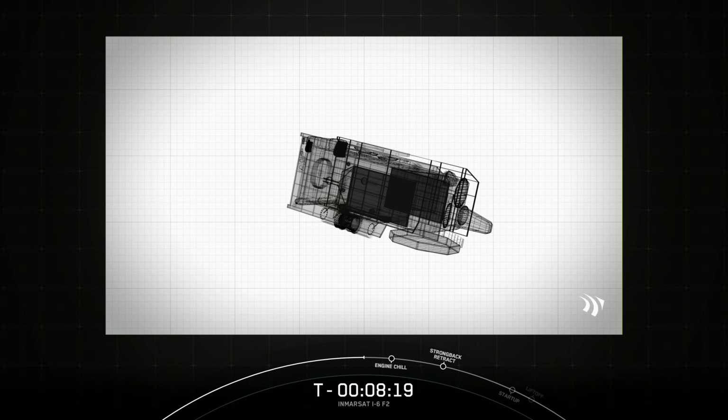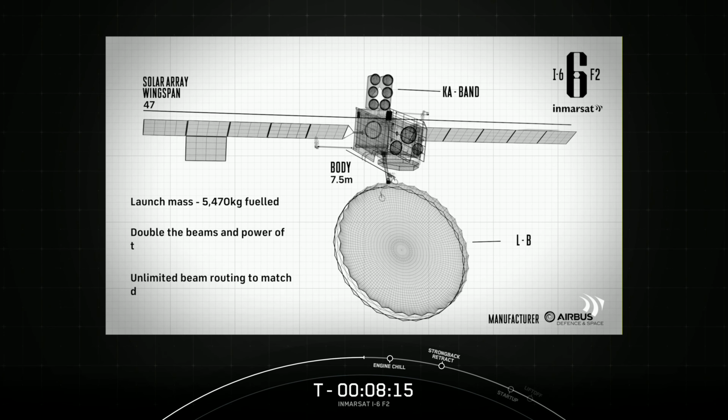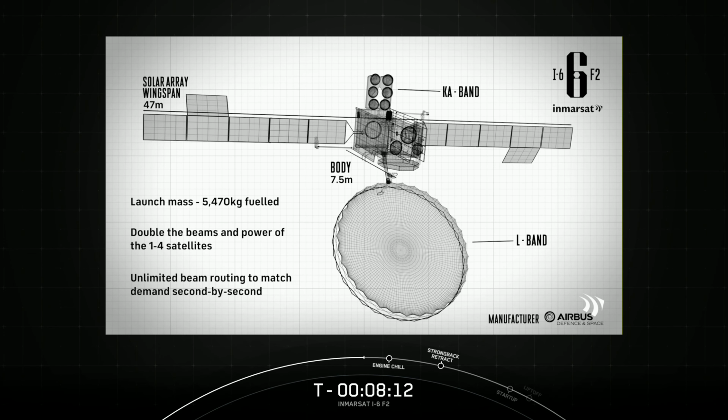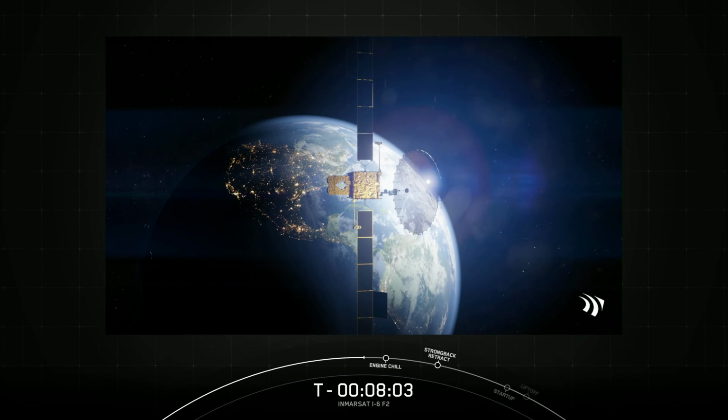Hello, and welcome to this exciting event, the launch of our second Inmarsat 6 satellite. Like its sister spacecraft launched in late 2021, I-6F2 is one of the world's most advanced commercial communication satellites and carries both our Global Express and ELERA connectivity payloads. With this mission, we're again significantly increasing the capacity and capabilities available to our mobility, government, and IoT customers throughout the world. Let me explain why this launch is important, not just to us, but to millions across the globe.